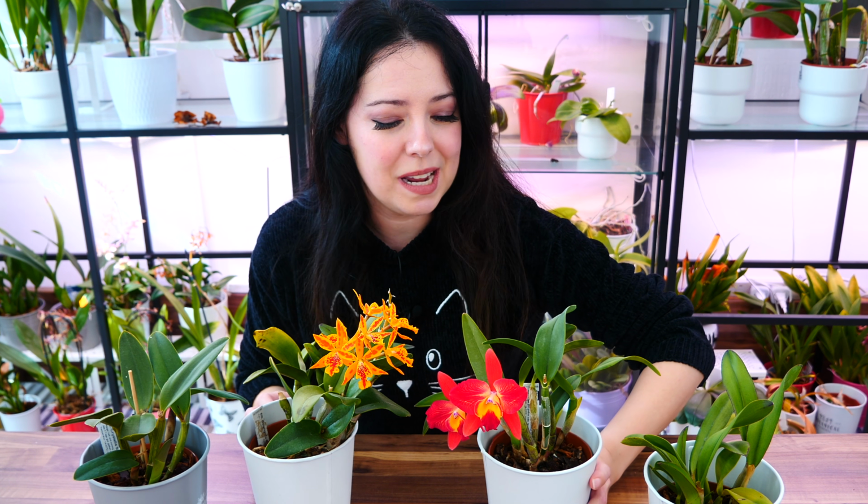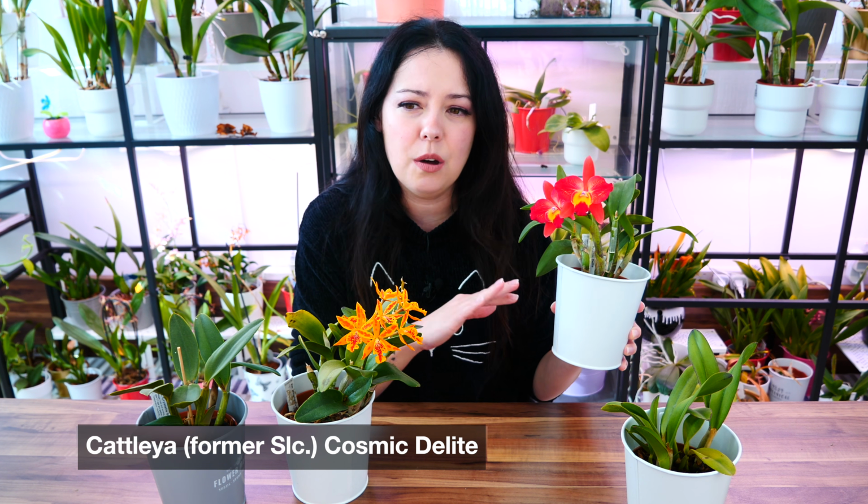With that said, let us start, right? What do we start with? Should we start with the blooming ones first? Right, let's do that. So first, here we have SLC Cosmic Delite. Now, Sophrolaelia Cattleya is an old name. Now they're all Cattleyas, I do believe, pretty much. You're gonna have tags on the screen. I cannot really keep up with the name changes sometimes.